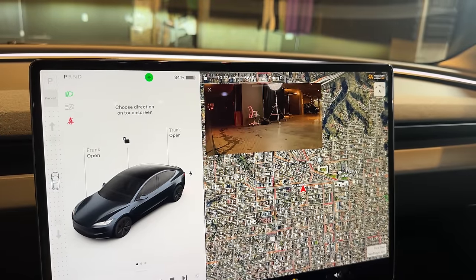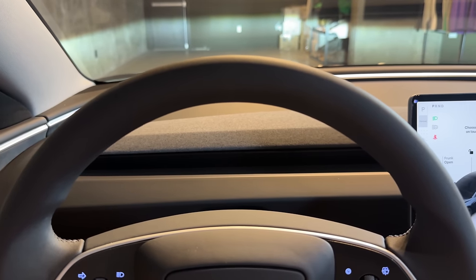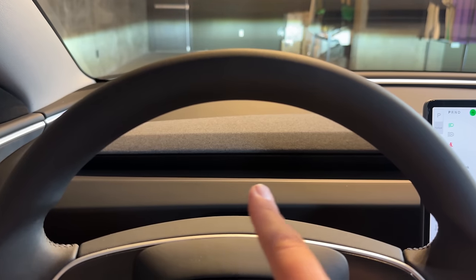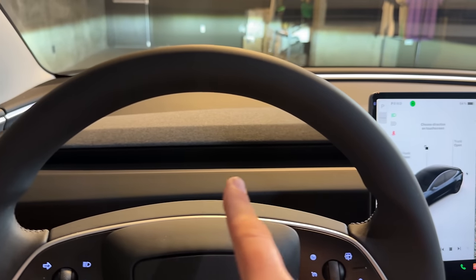Now, one drawback about this car's minimalism is the lack of a screen directly ahead of the steering wheel, like where a gauge cluster would be. It'd be nice to see that blind spot camera in that screen, but Tesla doesn't offer one like some other brands do. So we have it here instead. It's still a fantastic feature you don't get on many cars.